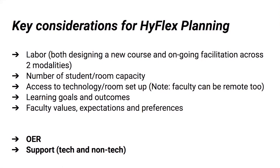And then just on a note, we are already pretty invested in open education resources. And I think that this is an excellent space to expand on that and leverage that use. OERs are a wonderful way of expanding digital spaces and how our classrooms are currently run and can be really easily incorporated into the HyFlex model.